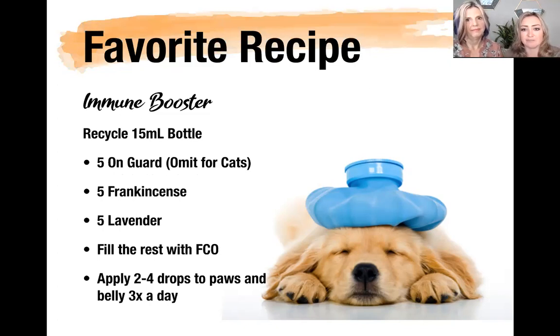So I love to recycle a 15 ml bottle. And then I'll usually just take an empty bottle or almost empty bottle of On Guard or frankincense. That way it's already kind of in there because there's always a little left in there, right? And then I'll add the other ones, and then I'll add the fractionated coconut oil, and then I'll put my little paw print sticker on there so I know it's my pet blend. And then if you have your cap stickers too, you can even add the cap sticker.